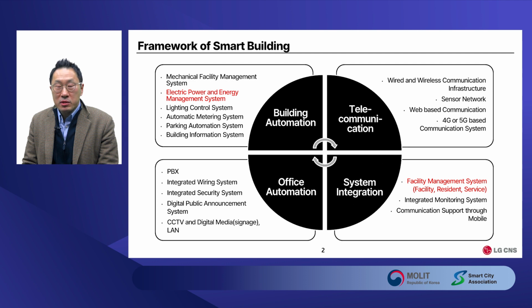Recently, the system integration part is more important than the other 3 parts, because communication with people who have smartphones is a really good way to sense, operate, and maintain buildings. For example, people may find problems or malfunctions of the facilities, or they may ask to lower or raise the room temperature, or ask for lights to be turned on and off.